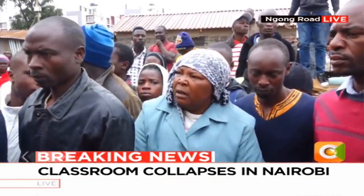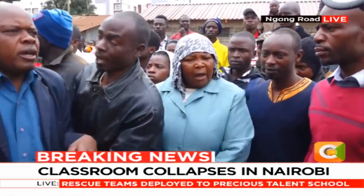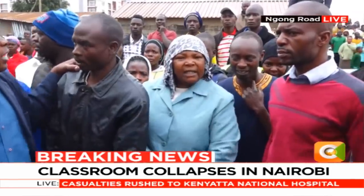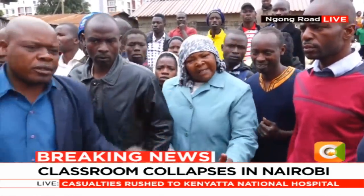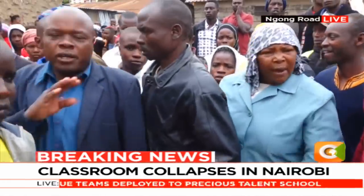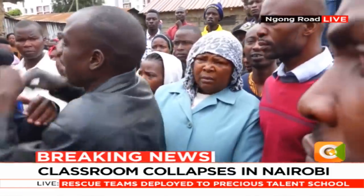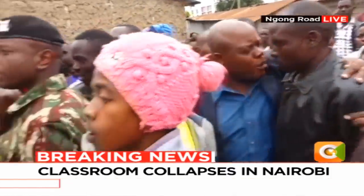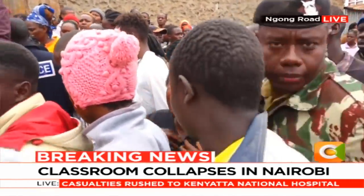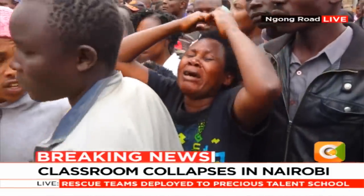I've seen him here, but I don't think he may be able to delve into deeper details regarding this school. But again, we'll push him harder to establish whether the school really achieves the requirements of the Ministry of Education in terms of construction. Right now, the Principal Secretary for Education, Belio Kipsang, is also here. That will mean they also have to do some assessment, and give us the way forward regarding today's incident and the victims.